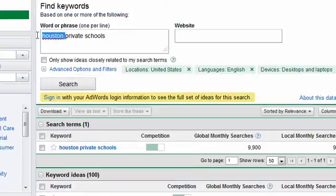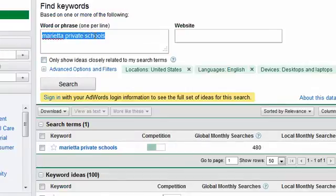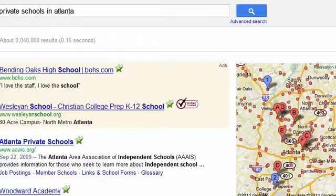If you are in a small town like Marietta, private schools, you get 480 searches. Not bad. Private schools, Marietta, Georgia, 390 times. That's not bad, because guess what? If you're the only one, let's come up here and copy this, and then we're going to come back over here.